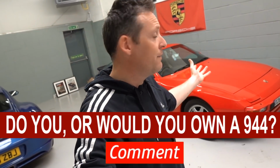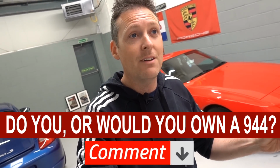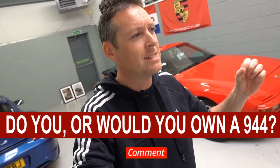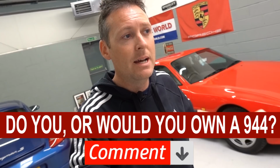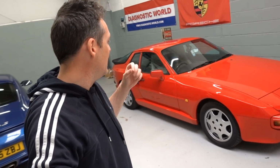It's a Porsche 944, it's a 1987 2.5 litre engine. I think it's got 163 brake horsepower. It's got 159,000 miles on the clock. This car's 33 years old. It's looking good. It has got some wear marks, but you've got to expect that for a 33-year-old car. So let's get into it and let's take it out for a drive and let's see how I get on with it.